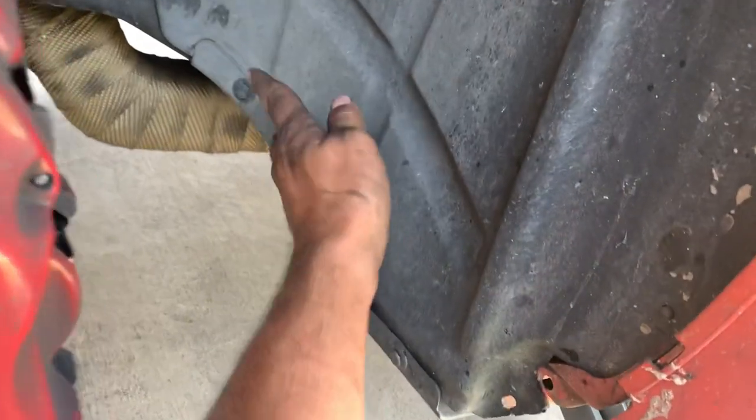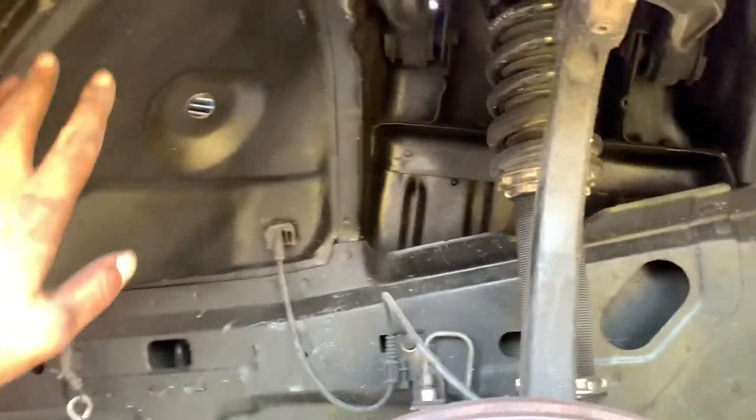I need two hands. Then you want to take all these little plastic push pins out to get the fender liner out. And then there's a little piece of foam right behind here. Remove that, and then all the bolts are exposed. And don't forget about these down here as well. So I'm going to do that right now. All right, so this is what it looks like once you remove the fender liner. And then right back here, this piece of foam I was telling you all about.